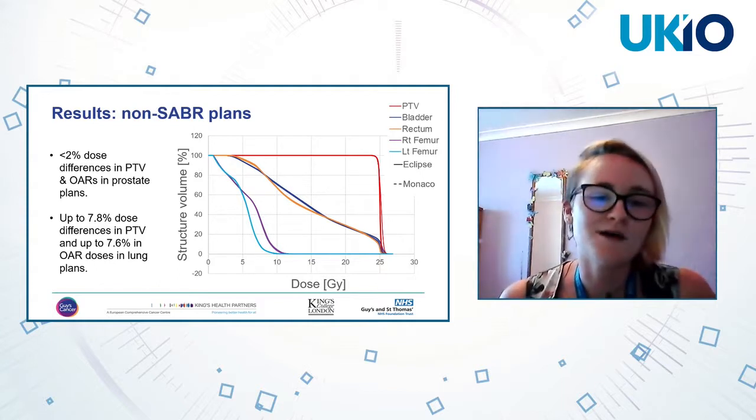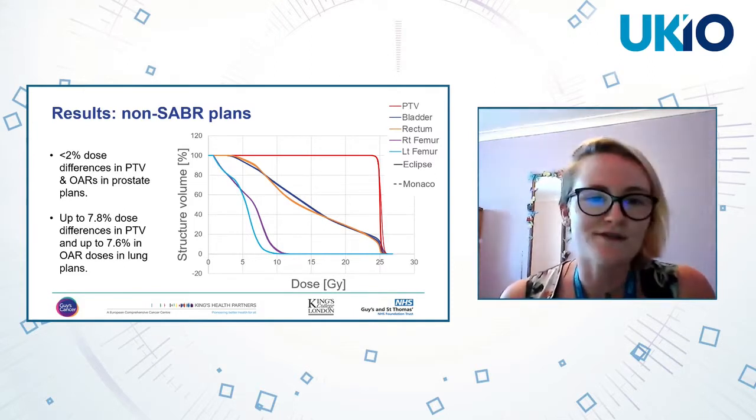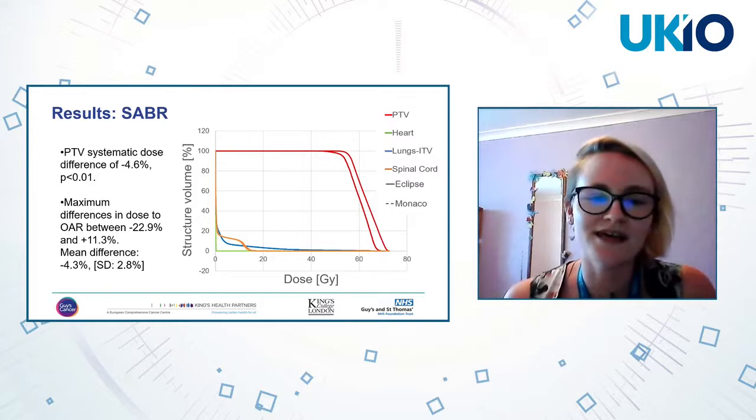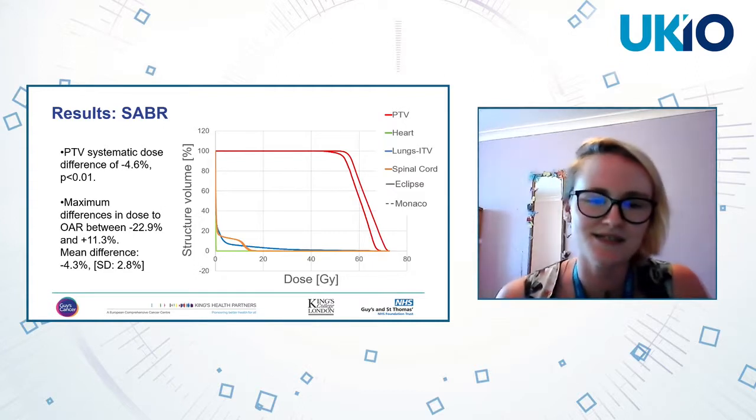And then looking at lung plans, we're getting slightly bigger differences in the PTV, so up to 7.8% dose differences in the PTV and up to 7.6% in the lung plans. So there is already a difference here before we've introduced the SABR. But even in the homogeneous targets of SABR, we're still getting a systematic dose difference.